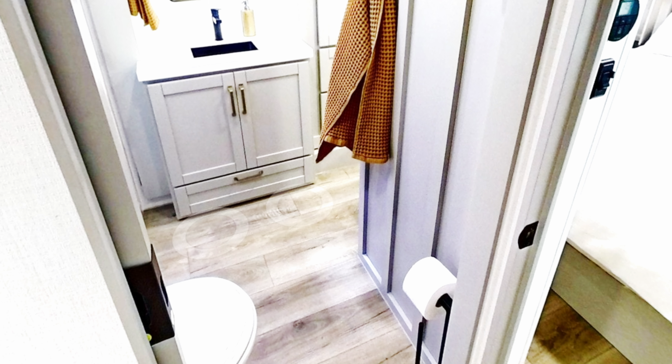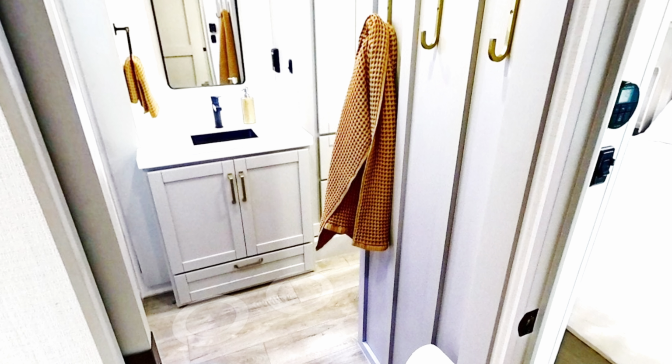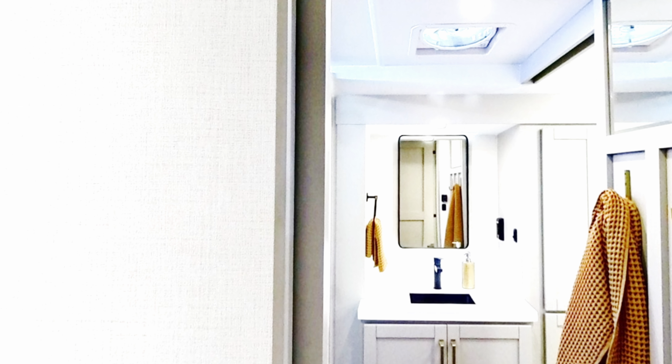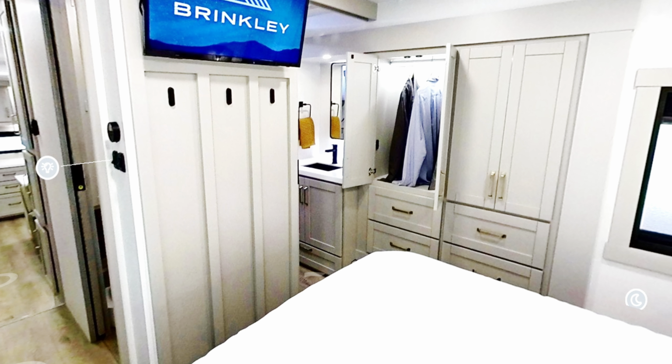Up front, the bathroom and bedroom are slightly elevated, giving a more private and residential feel. The bathroom includes a full shower with a glass door and upgraded fixtures, along with a porcelain toilet, vanity, and storage for linens. It connects directly to the bedroom, making the layout feel seamless.